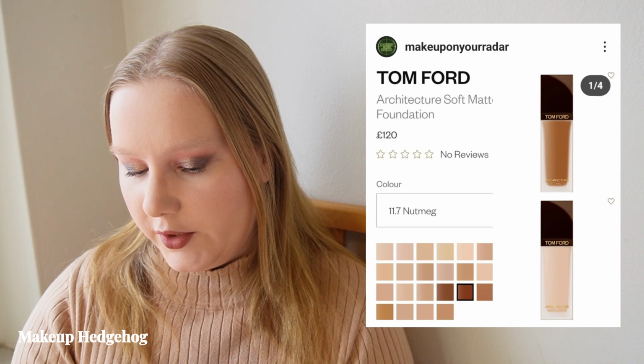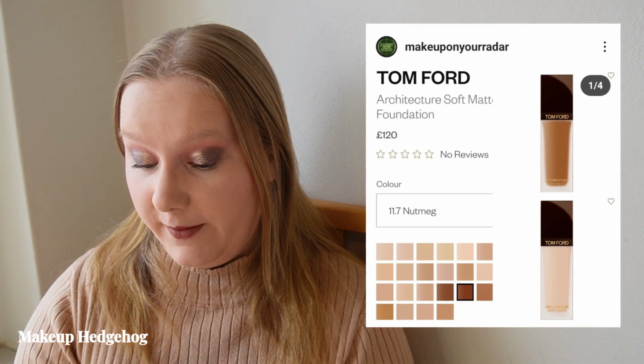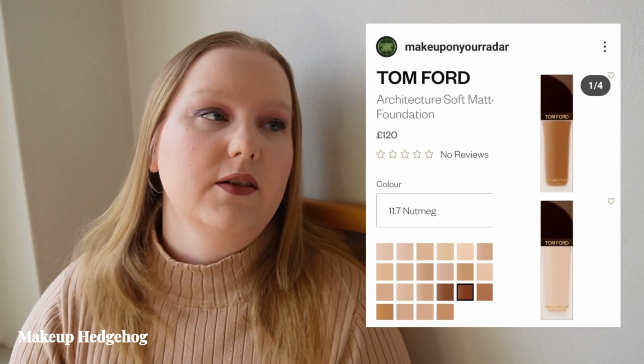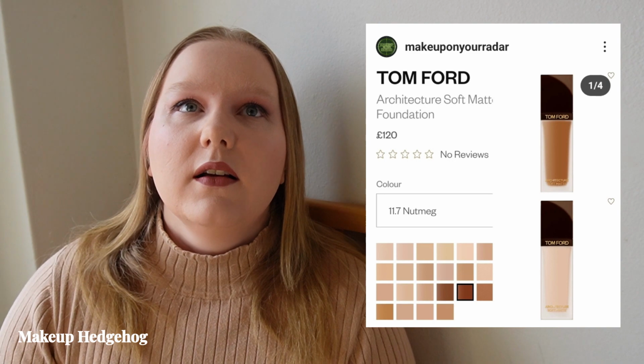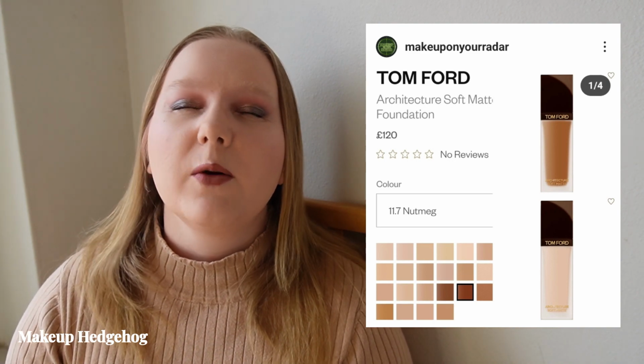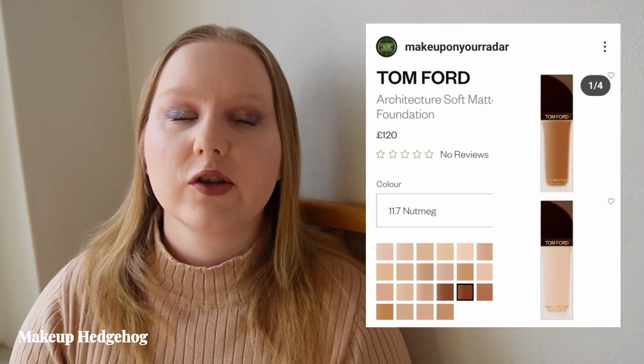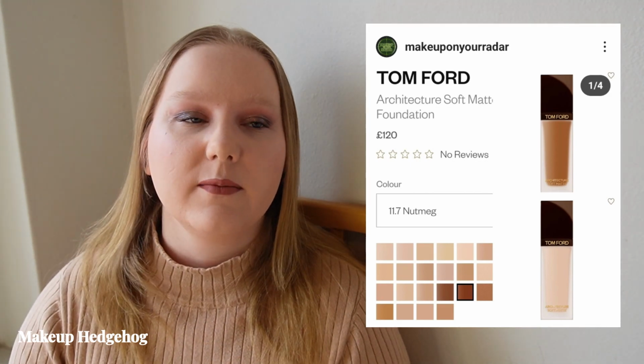Let's go from drugstore to maybe some higher end stuff. So Tom Ford is coming out with Architecture Soft Matte Blurring Foundation, and this is like $150 and $88, and I assume that's in USD dollars. I'm not gonna pay 150, or if this is in euros, this is probably gonna be even more expensive.